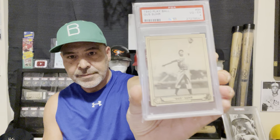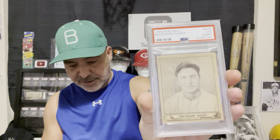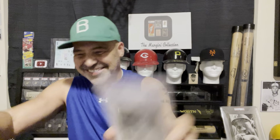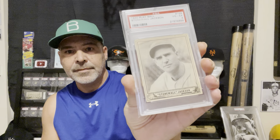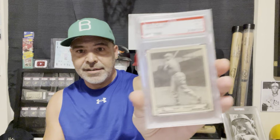Gus Sir, great card. Paul Wainer. Frankie Frisch. Again, I like that one because he's with the Pirates. Here is Earl Averill. And Stonewall Jackson. Deb Garms again. Don Padgett.